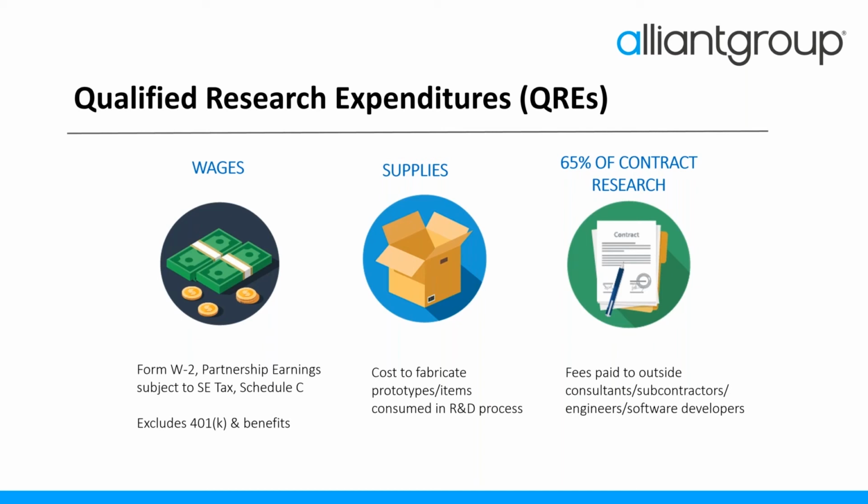Also, in endeavors in which we're developing larger prototype units, those units can also be eligible, even perhaps if you're selling them to the customer. So a lot of first articles are sold to the customer that fit within this, and I'm going to tell you why that is.